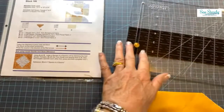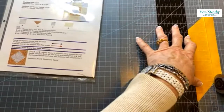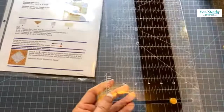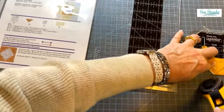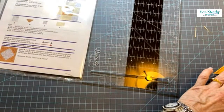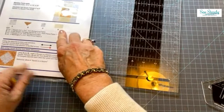I just matched my ruler to my adjustable ruler, so I know what strip size I need to cut. And this is a bias cut because it is the half square triangle. And we're going to cut 4 of these. There's 2. And there's 4.